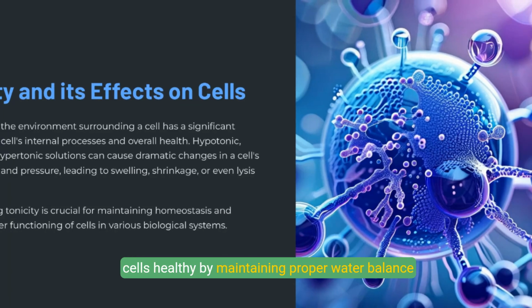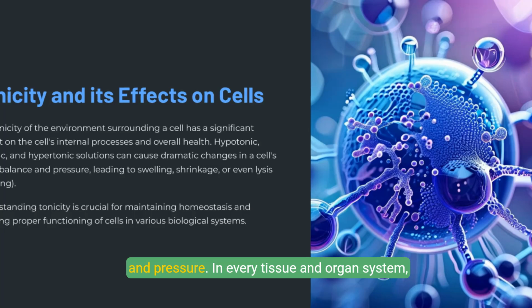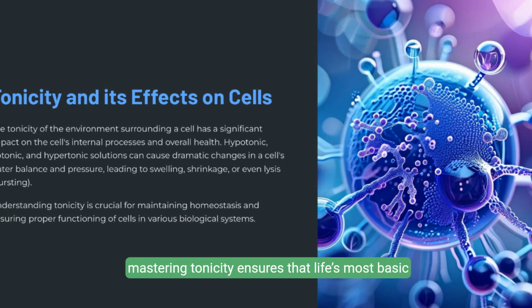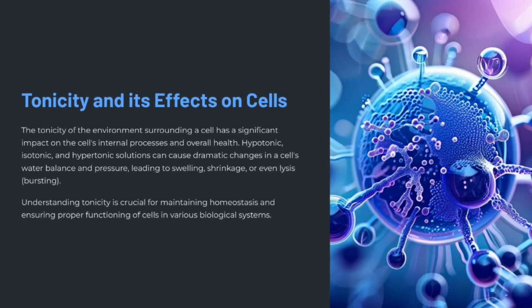It keeps our cells healthy by maintaining proper water balance and pressure. In every tissue and organ system, mastering tonicity ensures that life's most basic building blocks function at their best.